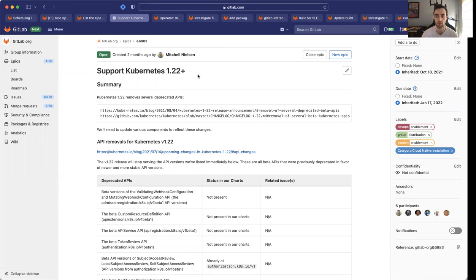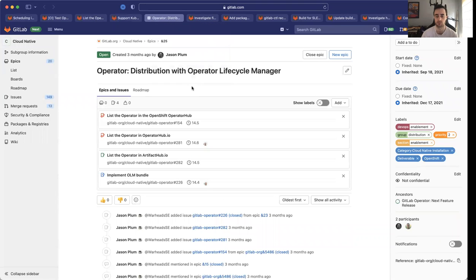Along with this, the new minimum version for our chart is going to be 1.19 for Kubernetes. And this is related to our Nginx ingress controller. So the new minimum version for Kubernetes will be 1.19, only for users that are using the bundled ingress controller. So this also relates to, as I mentioned before, listing in the different marketplaces. And essentially, we want to distribute with the operator lifecycle manager.